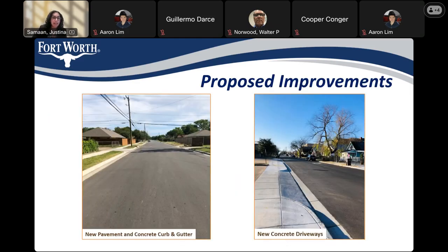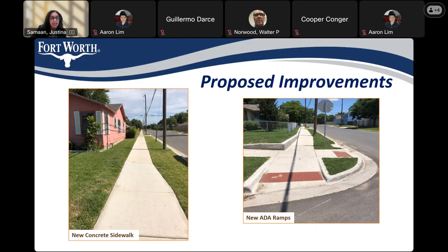Once the project is complete, this is what you have to look forward to. So these pictures give you an idea of what your neighborhood streets will look like with new pavement and concrete curb and gutter and new concrete driveways. Additionally, we have pictures of the sidewalk and the ramps.